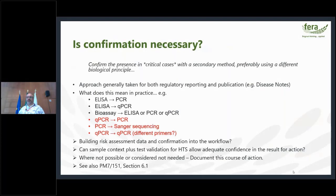So PM7151 and EPPO principles say we confirm critical cases with a secondary method, preferably using a different biological principle. But what does that actually mean in practice? Yeah, we take that approach in regulatory work, but also for publication requirements. So if you've done an antibody-based test, then a molecular test is a different biological principle. If you've got a biological test, then a serological or a molecular test is a different biological principle.